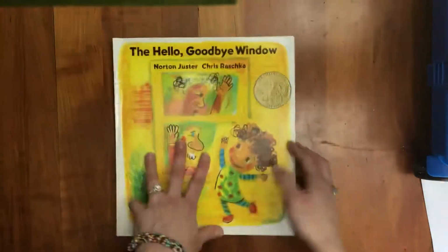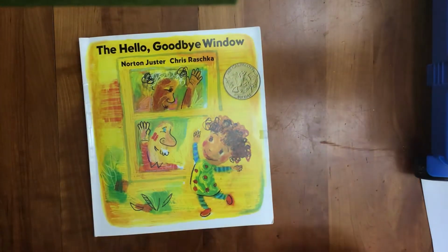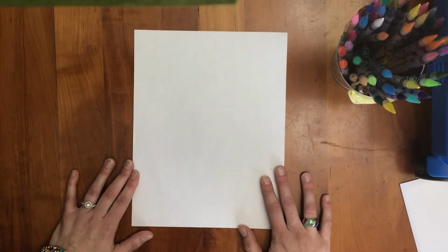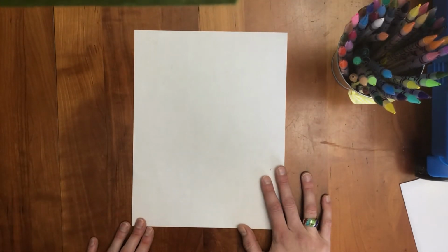So because of our award-winning book, The Hello Goodbye Window, today we're going to do an art project and make a window. You're going to need a piece of paper and a pencil and something to color with. Crayons, markers, it all works the same. But what we're going to do with your paper first is fold it a couple times.